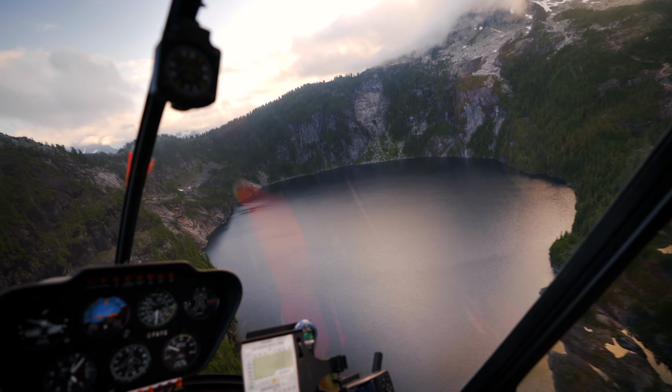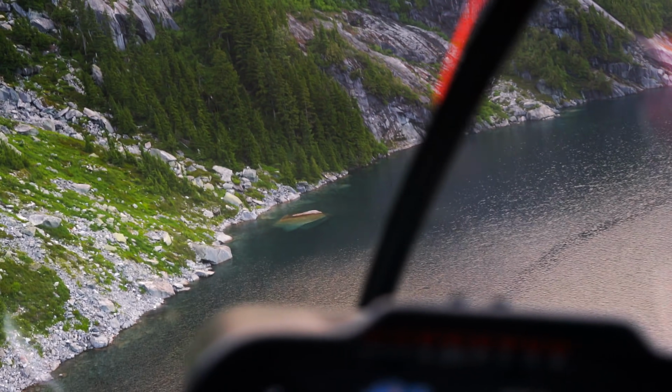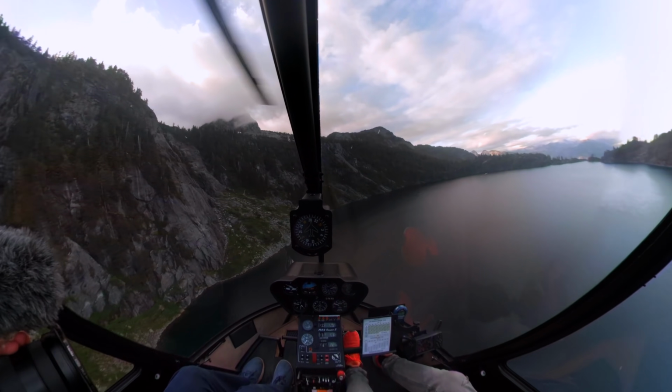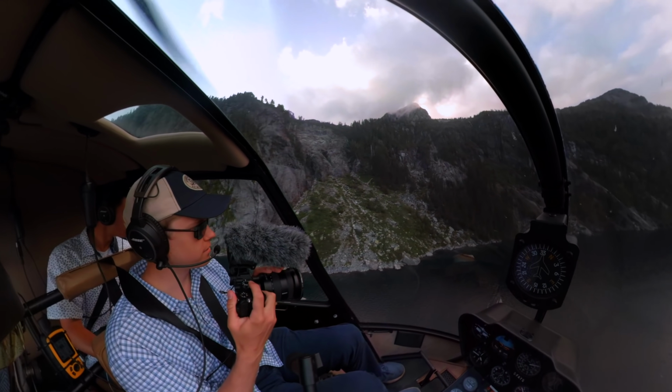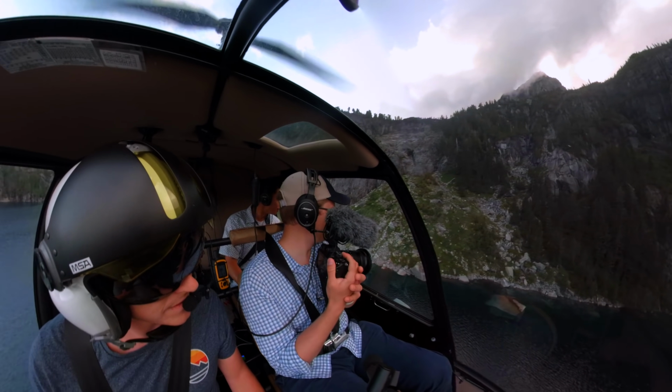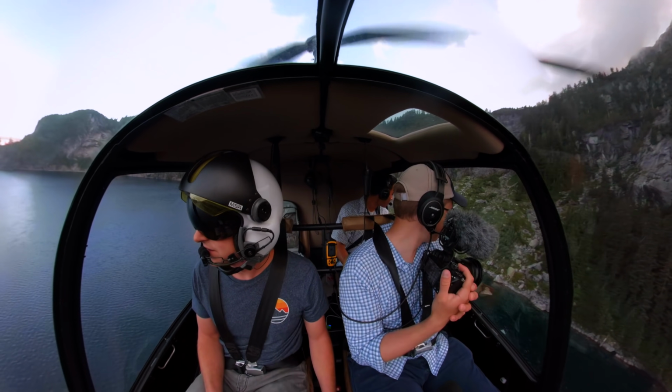You see this rock right here? Unfortunately, the lake is too full, but sometimes we land on this rock. No way. See it? Just sticking out barely. It's super flat. The lake's just barely too full. Oh, man. It's tight. Yeah, we'd get a little wet.